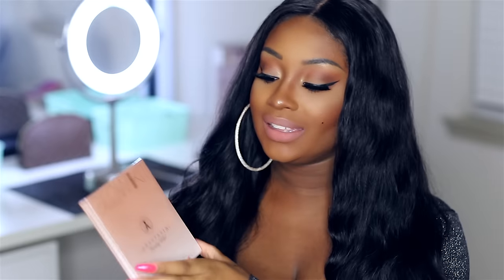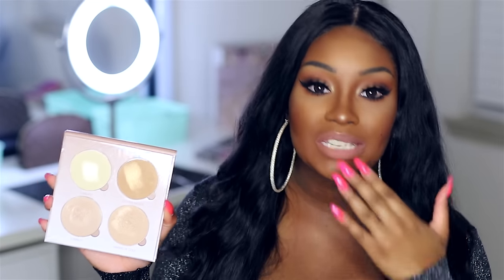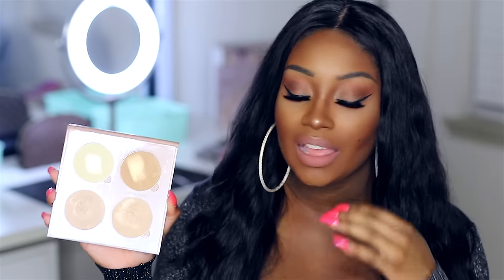Anyways, I have been loving the Anastasia Glow Kit. If you want that highlight, if you want that pregnancy glow without that pregnancy, definitely check out this palette. This one is for tan to deeper skin tones, but I swear every single shade in this, if you are of a deeper skin tone, you can rock this. Believe that, because I have worn pretty much every shade on my face and I love it.